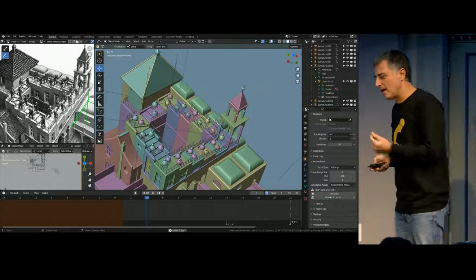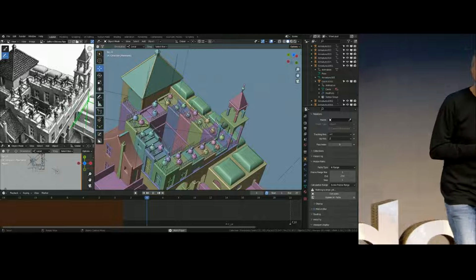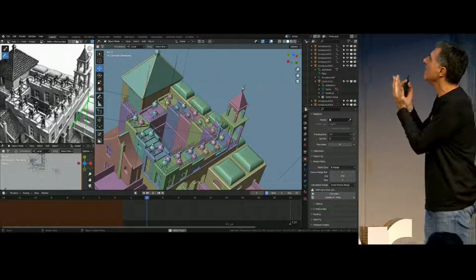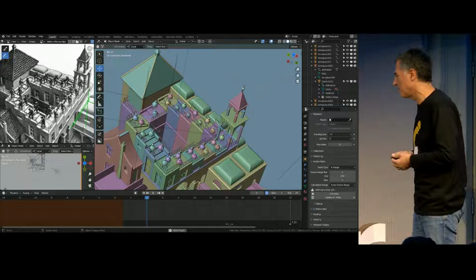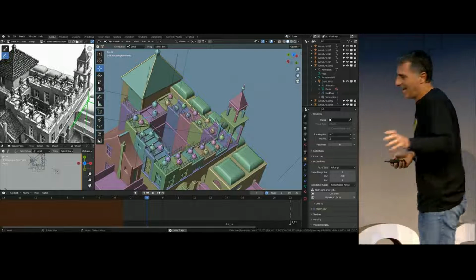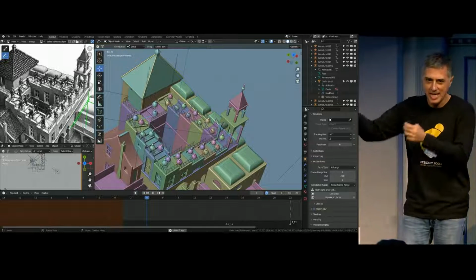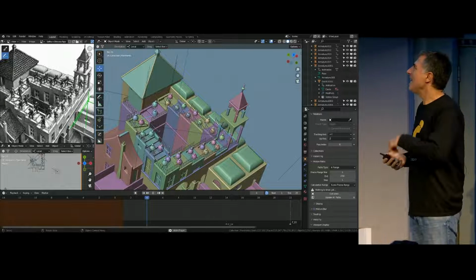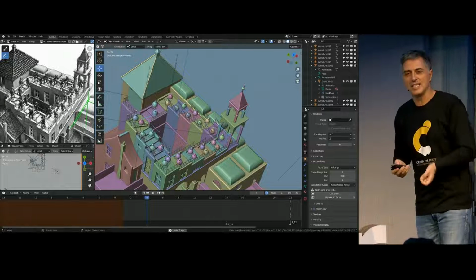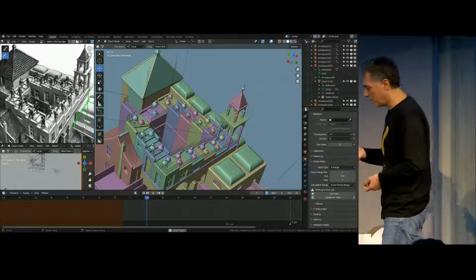When I started to render this, I also realized that I had another challenge: shadows were not convincing, because objects that are next to each other in this illusion are quite far away from one another. So I had to use a visual effects technique, with shadow casters placed in the right place so that the shadows as a whole are convincing. There is always a technical challenge behind these objects.